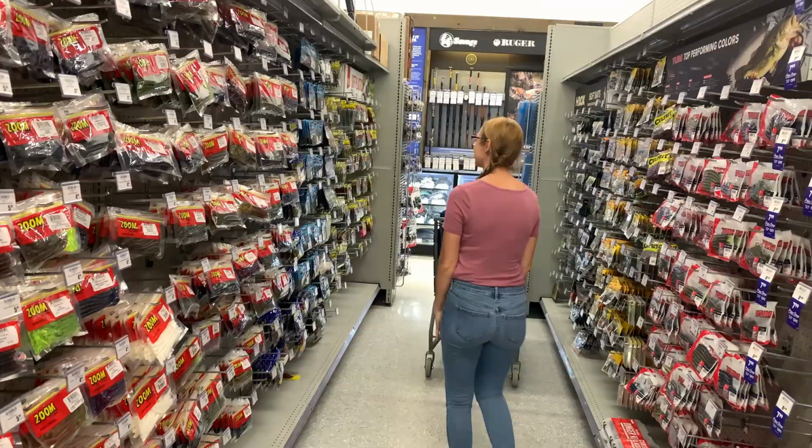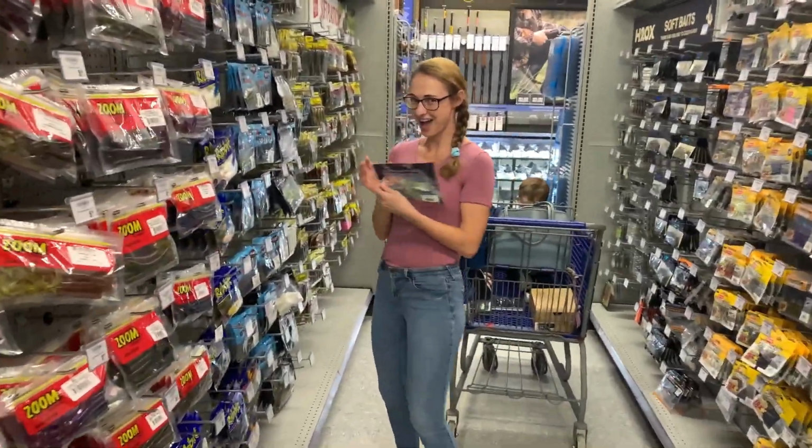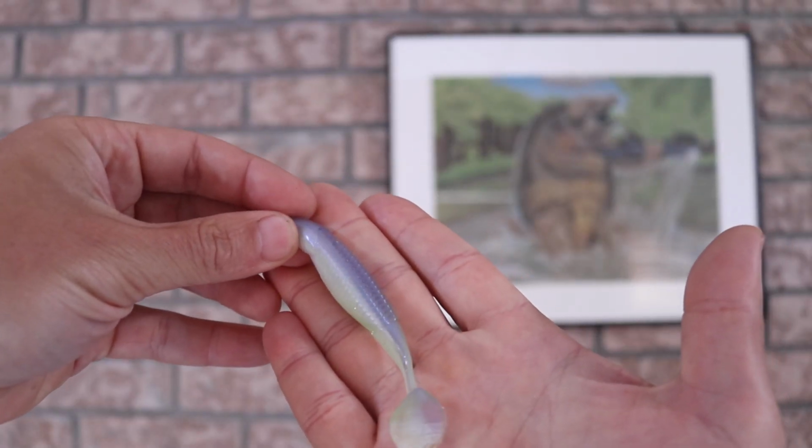Last but certainly not least, my one saving grace, the last one that she picked was this Sexy Shad regular paddle tail swim bait. Now, I've used paddle tails a ton in saltwater and freshwater, and the beautiful thing about this is she didn't pick any terminal tackle, so I really could put that on whatever I want. I could put it on a spinner bait, on a chatter bait, we could Texas rig it, we could put it on a swim bait hook, on a jig head. We got a lot of options there. I'm pretty sure we're gonna figure it out. Without any further ado, let's go ahead and get to the pond and get this challenge knocked out.